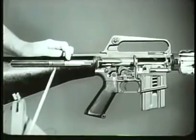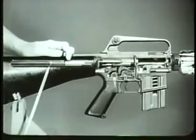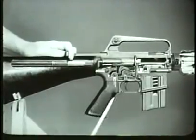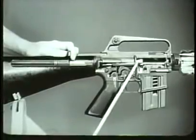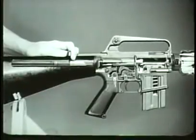Now the compressed action spring expands. This drives the action spring guide assembly forward with enough force to drive the bolt carrier group forward toward the chamber. This initiates the next action in the cycle of functioning, chambering.